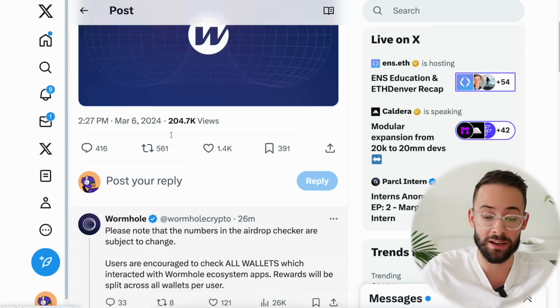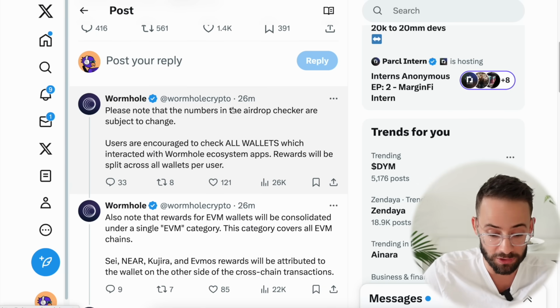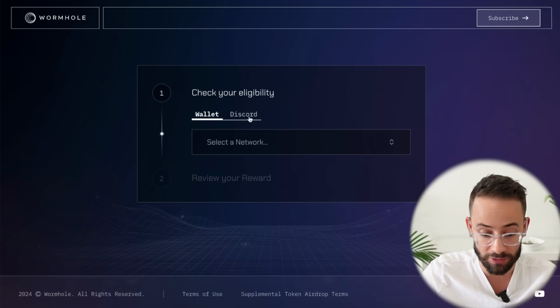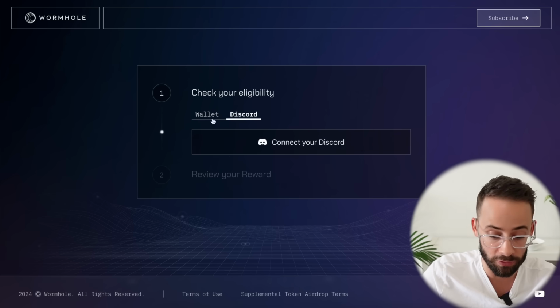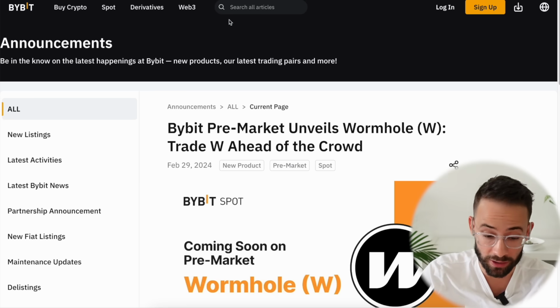Although I will say that in the Wormhole official tweet about this airdrop, they're saying that the numbers in the airdrop checker are subject to change. So let's see what happens with the EVM wallets, and then also definitely check all of your other wallets and Discord. Connect your Discord, because if you are active within the Wormhole Discord, you might get an allocation as well. But congratulations to everyone that got an allocation.